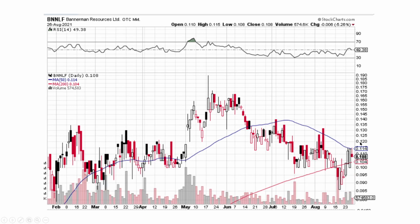Bannerman, I'm just looking at these up days here. Still looks good for a move higher until the sellers step in, or if the buyers step in, we continue higher. But the sellers aren't really doing anything convincing here, in my opinion. Buyers are in control.